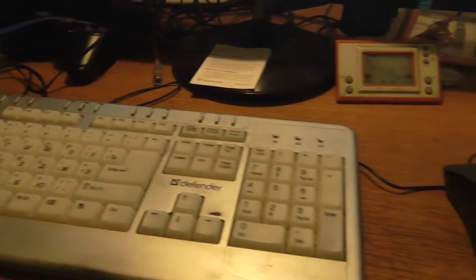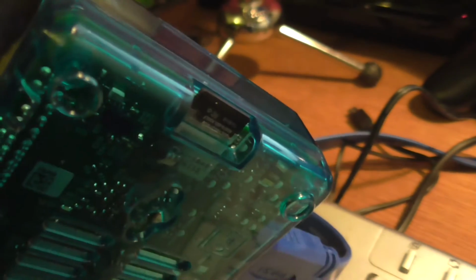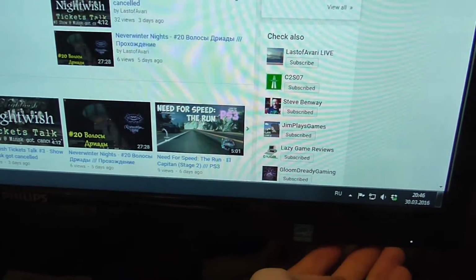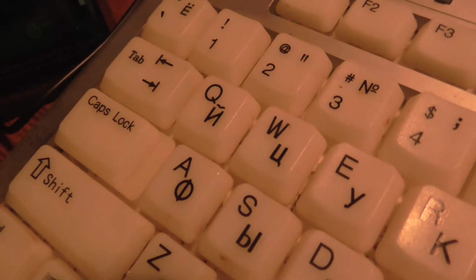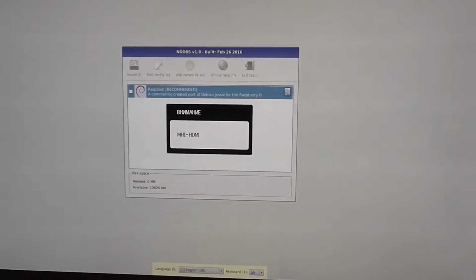So here's my little setup. The card is already here, and everything that's left is only to prepare the menu. Before I select it, I need to connect. Let me just plug it like that. Once again, quite difficult with only one hand. Oh yeah, we have got it quite right, and that's it.